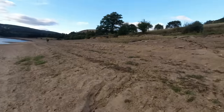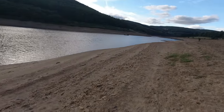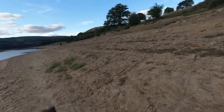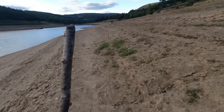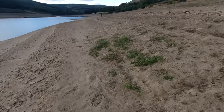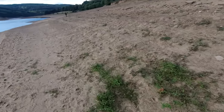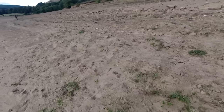Oh, look, there's that building we walked past earlier. Right, okay, come on, let's continue our nice little walk along this little bit of a reservoir beach while it's still here, because in a few weeks or so it's going to be full again, hopefully, because it rains a lot here, what can I say?